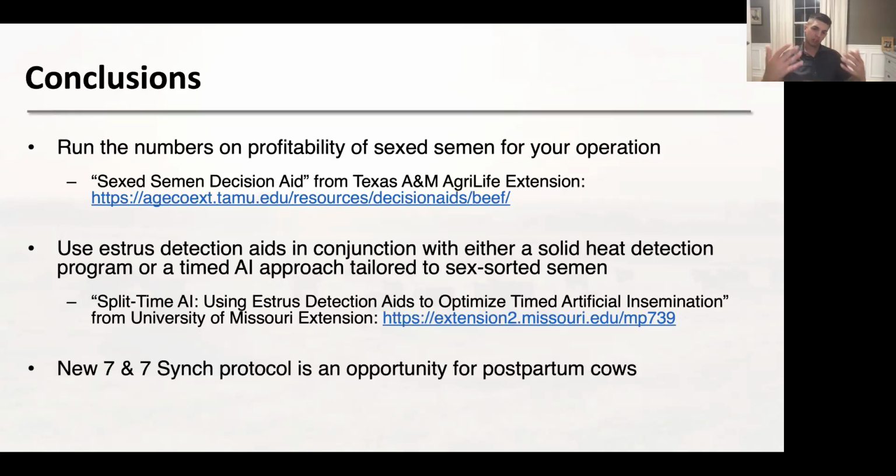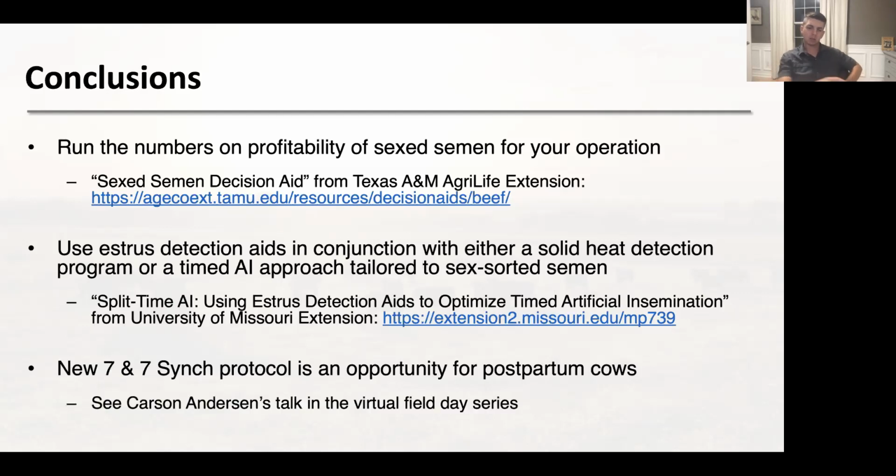I'll give you a little spoiler on another field day talk. We do have a new protocol that we've worked on a lot in our program called 7 and 7 Sync. It's a great opportunity for postpartum cows. We have very strong results with that using either conventional or sex sorted semen. And so see Carson Anderson's talk in this virtual field day series about that. Very good opportunity to use sex-sorted semen effectively in postpartum beef cows as well.